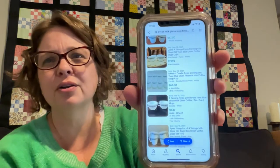All right, so what else did I get for my $10 bundle? Well, I got four of these milk glass, Pyrex milk glass blue onion design coffee mugs. I looked up the comps on these, and a set of four of them sold recently for $20. See right there, those look exactly like the ones I have. So again, money to be made there with these beautiful Pyrex. I just love those so much.